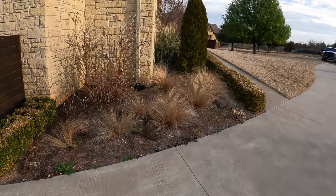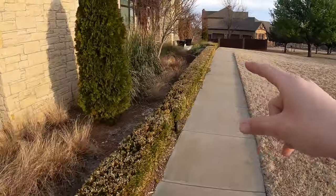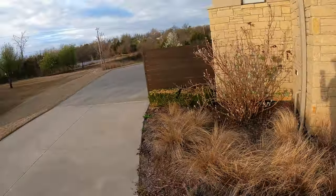And then we come out front. Got a couple grasses here too, and over here. And we do have some mulch too to do, so might go ahead and mulch while we're here. We'll just have to see how we're doing on time, but I'm sure we'll be able to. So, all right, let's get unloaded. Get to work.